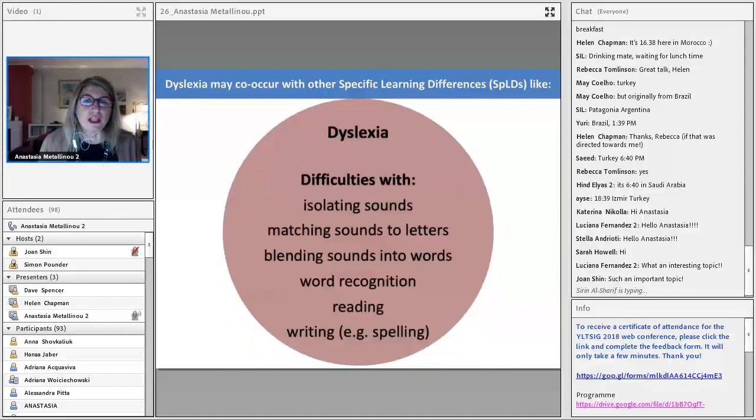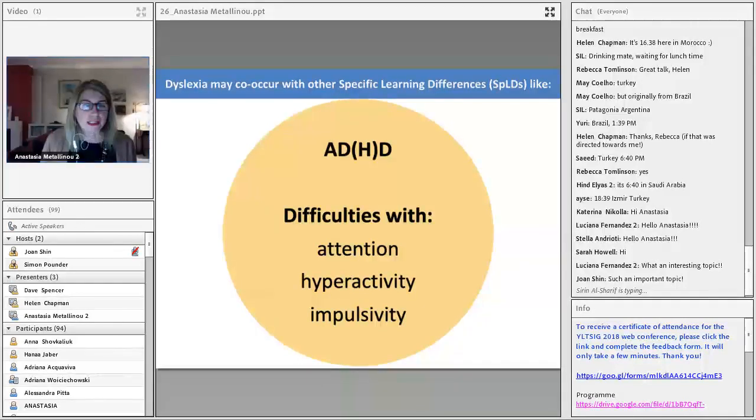Very quickly, students with dyslexia, as you all may be aware of, struggle with reading and writing. More specifically, isolating the sounds, matching sounds to letters, blending sounds into words and word recognition. So the alphabet has got 26 letters, but there are about 44 sounds according to the area, the country, and so on. So students really get lost with sound recognition and all that. And of course, it affects reading and writing.